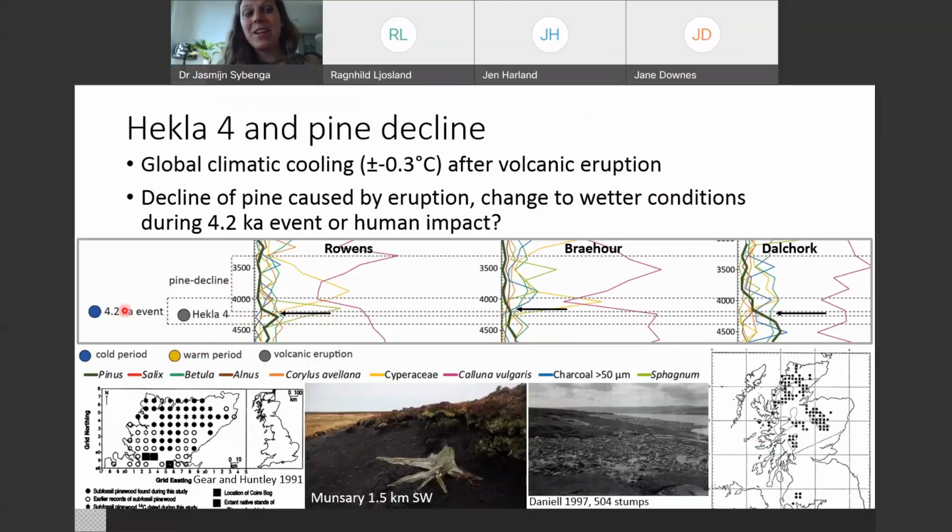But at the same time, there is also a climatic event called the 4.2 Ka event, which is related to, again, wetter and colder climates. So it's very difficult to say for certain that it's related to the volcanic eruption. Maybe it's a combination of the two, and even human impact can relate to it as well. It's a very difficult question, but it's interesting to see that you do see a change in pine tree densities in the areas.